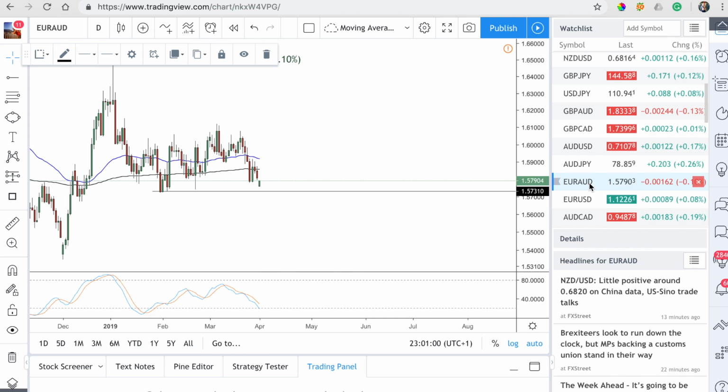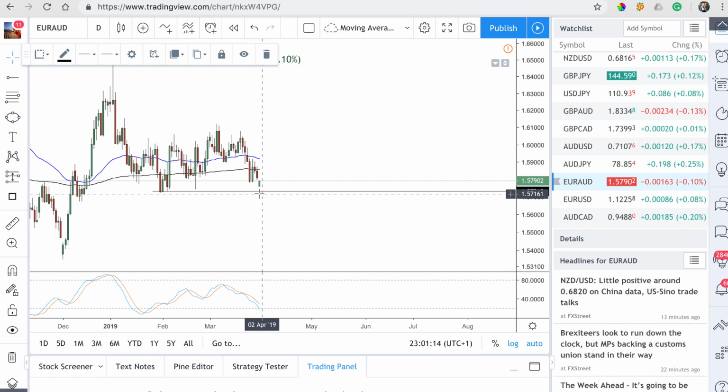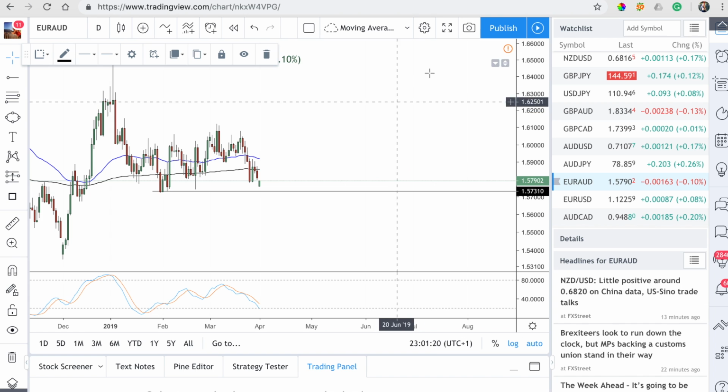Okay, last one, Euro Aussie. Okay, again, we're trading at support. Again, waiting for the interest rate decision. That will give us a key indication of whether we're going to be buying or selling if we break this support level. So that is it.